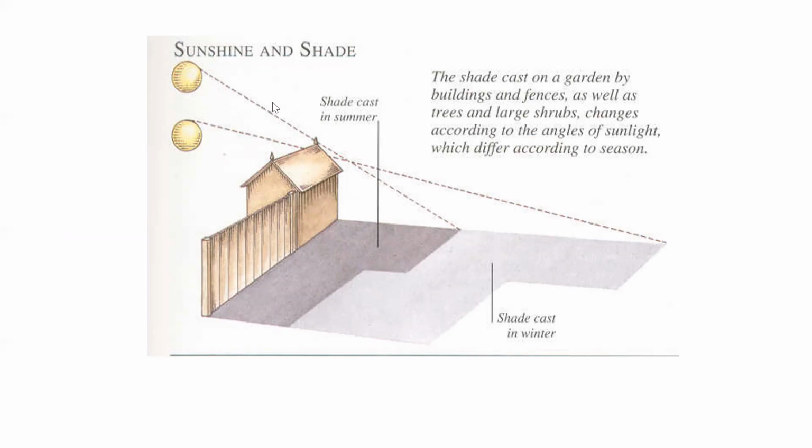If you look here, in summer, the sun is very high. So you'll find that the shade is somewhere here. The shade will be here. But in winter, the sun is quite low, and you'll find that the shade covers up to here. All right. And this is very important in the sense that if you plant maybe a shade loving plant here, you actually need to think about how the change in season will affect the plant growth and development of that particular species that you've selected.